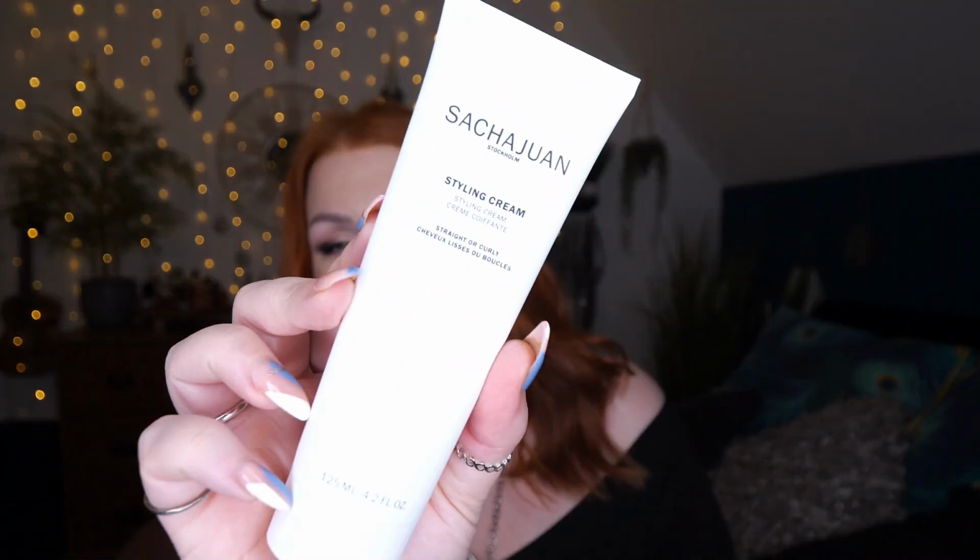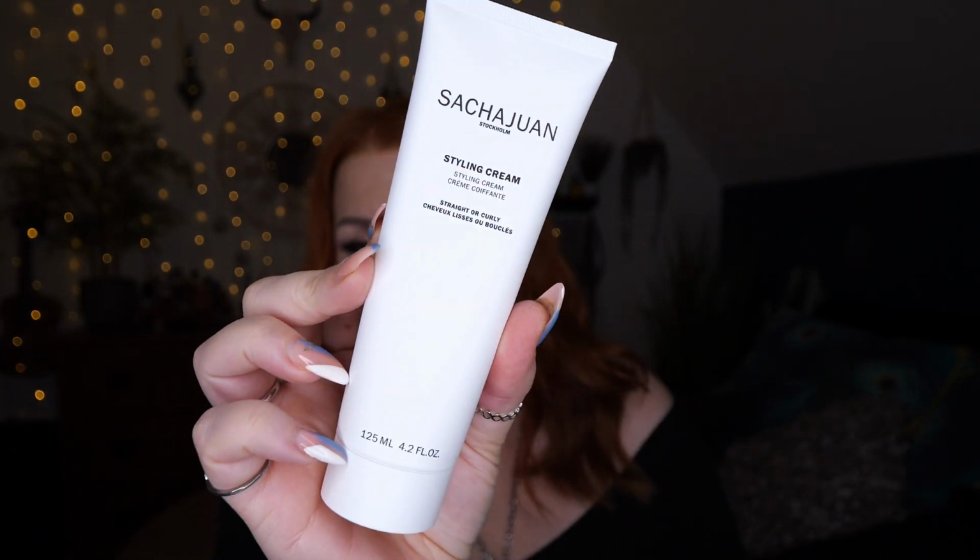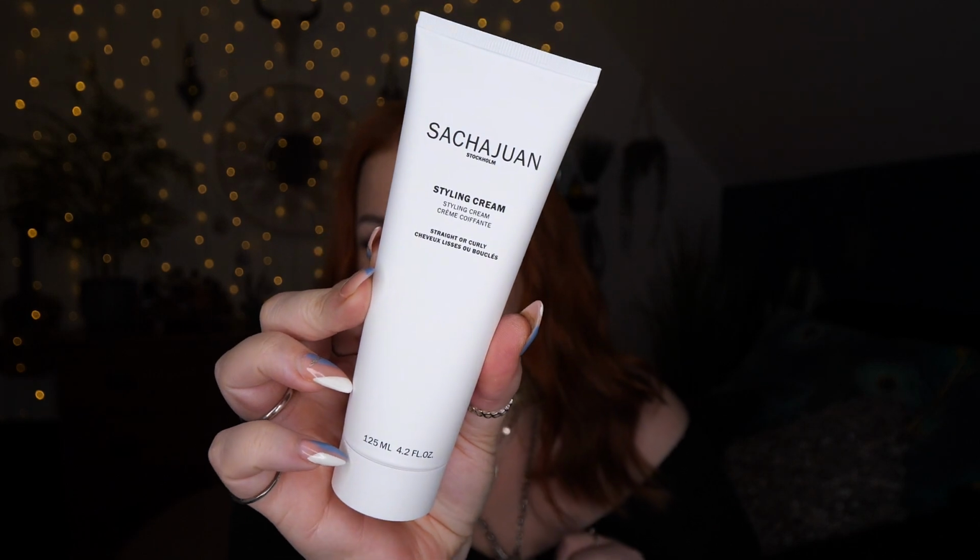Next, we've got a really nice size, a Sachajuan. This is a styling cream. This is for straight or curly hair, and there's 125 mils here. I think this was our sneak peek from last month. And yeah, I was expecting it to be small, but no, we've got a really nice size here.